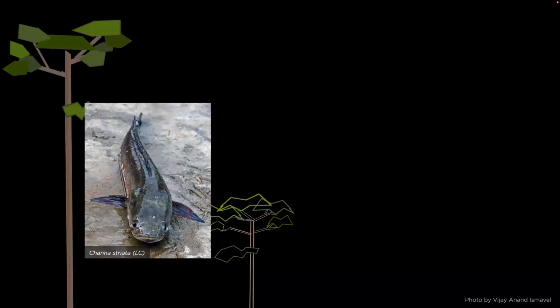One interesting result was the detection of this invasive amphibious fish, which actually is able to travel short distances across land. And again, this is the first evidence of terrestrial leeches feeding on fish.